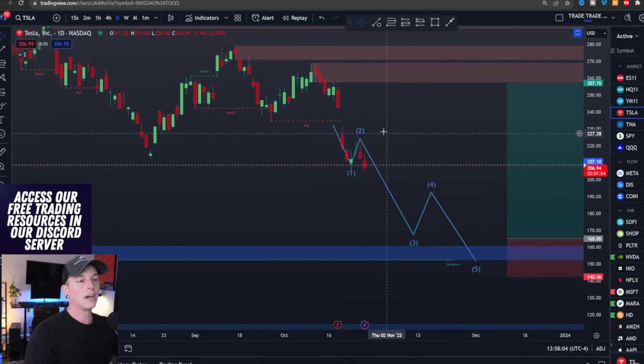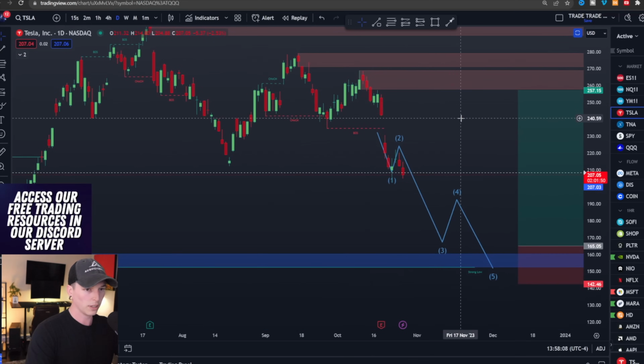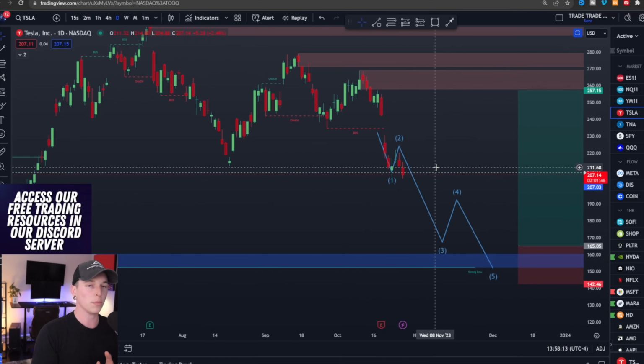Tesla, not looking the best. We're under 212, which we talked about was a very significant level to hold. We could still bounce back over it. As of right now, it's 2 p.m. Eastern Standard Time, so the market will close in 2 hours. We'll see where we end up closing around there.